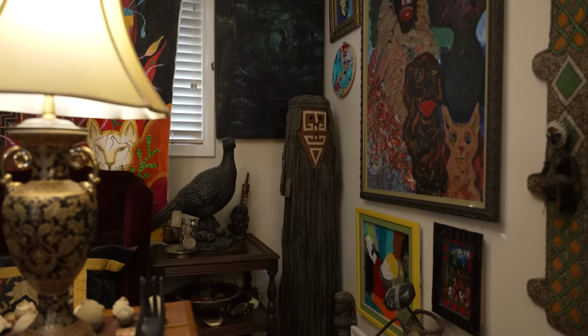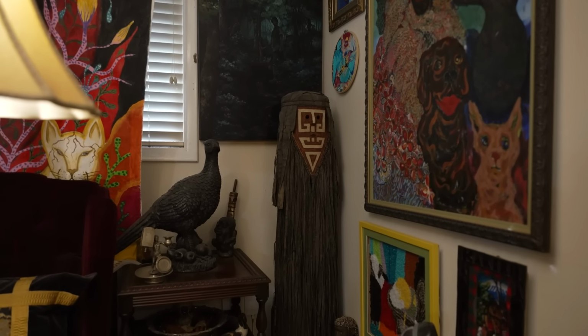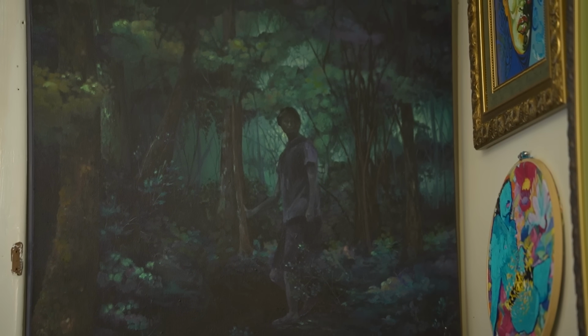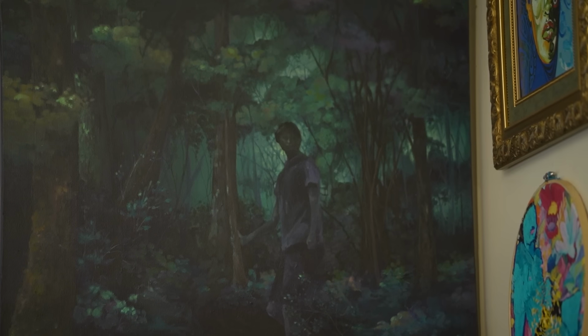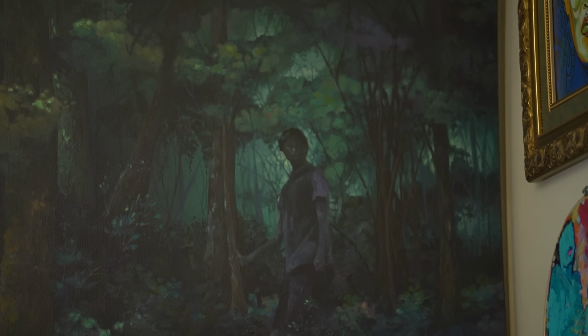In this corner space, above this piece, which is by a Brazilian tribe, we have this piece by Scheherazade Tharard. It's called Nocturne. I really like the muted colors, the mystery behind it. Where are we going with this person in the forest? So I put it opposite of the front door, so it just feels like you can continue right into the piece.